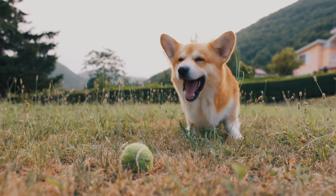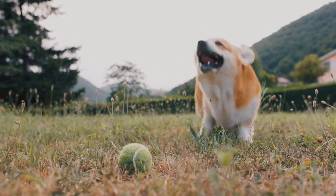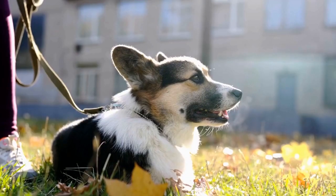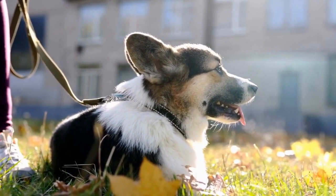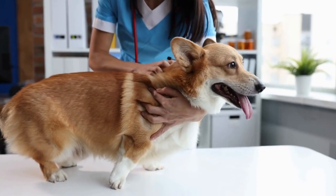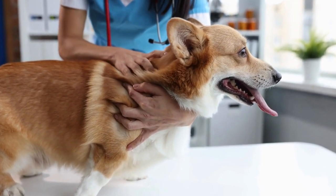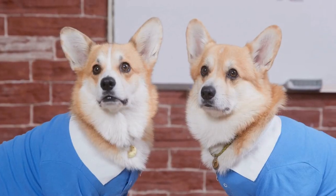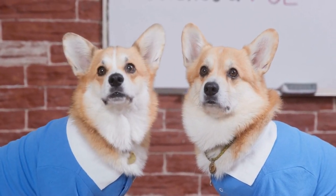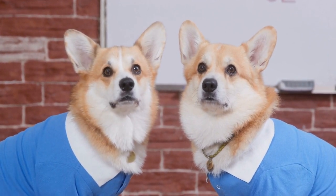Overall, Pembroke Welsh Corgis have proven time and time again that they are more than just a pretty face. Behind their adorable appearance lies a dedicated and talented herding dog. Their intelligence, natural instincts, agility, and stamina make them well-suited for assisting farmers in herding livestock. With proper training and socialization, these little dogs can become an invaluable asset to any farm or ranch.